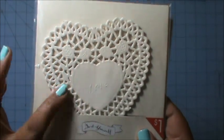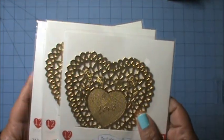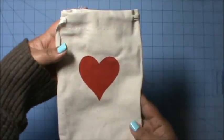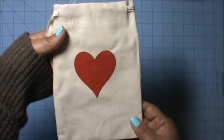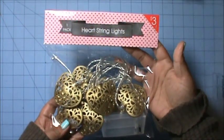So I ended up getting one pack of these. In the white one, you get 24. And in the gold, you get 12 of each. I got one of these canvas bags. Really cute. Here was my favorite find at the dollar spot.